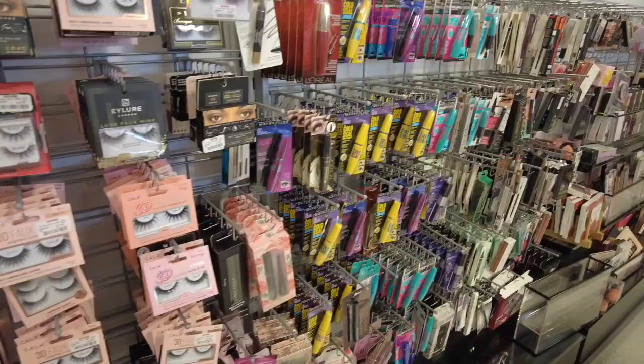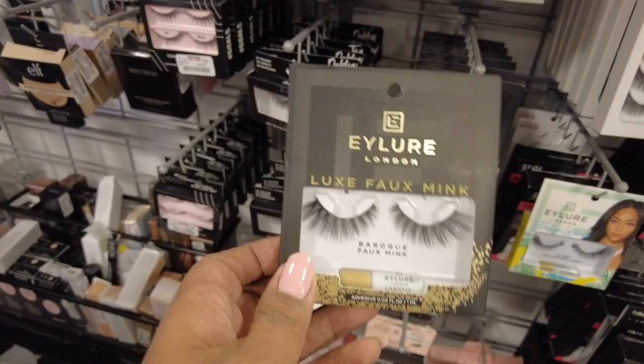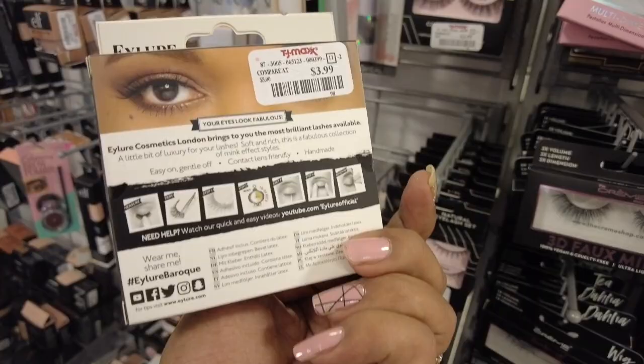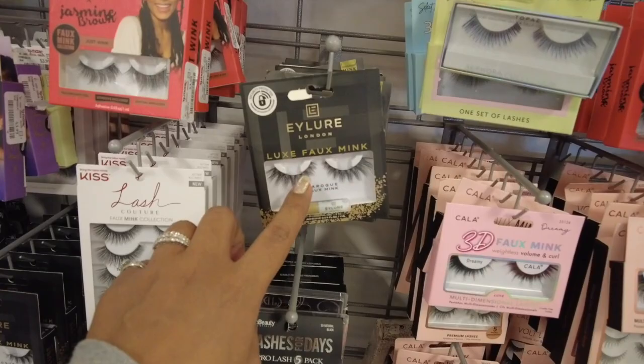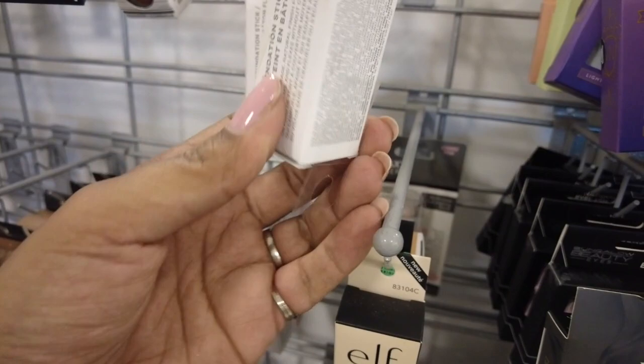Looks like the same mascaras and mostly all of the same lashes. I feel like we haven't seen these before. These ones are gonna be $3.99, and then they also have them over here, and these ones are also gonna be $3.99. But otherwise, everything looks pretty much the same. I feel like this is maybe just a new brand to me. I don't know. We have the Milk Foundation Sticks here. These are going to be $9.99, but I wish we could find a shade darker than Golden Sand.